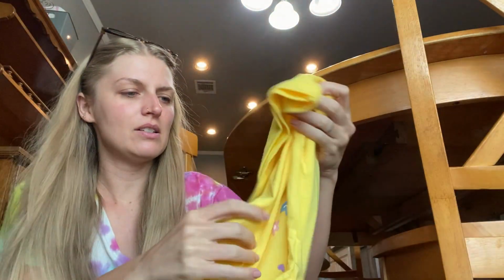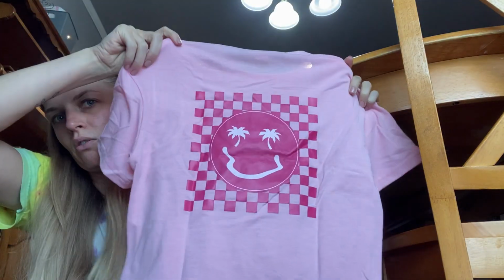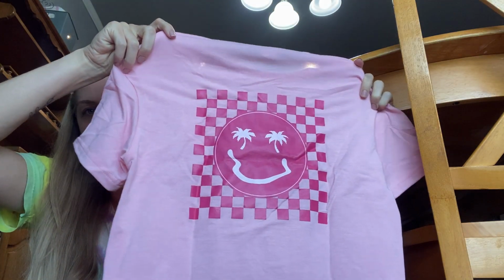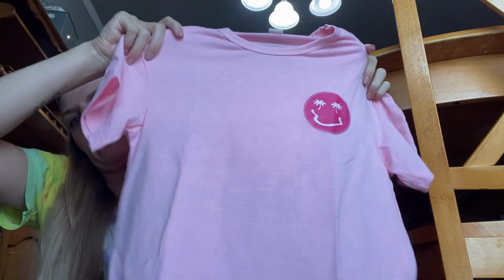Are these supposed to be crop tops? Is that why they're like this? Oh my goodness. No. Okay. I don't think this is a crop top. I think it's just a short shirt, but this one looks like it could potentially be a crop top, which was not my intention. But we have this back with a fun happy face, and then there's a fun happy face on the front, all pink.